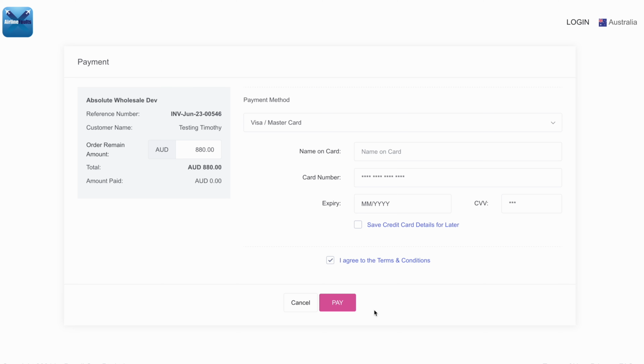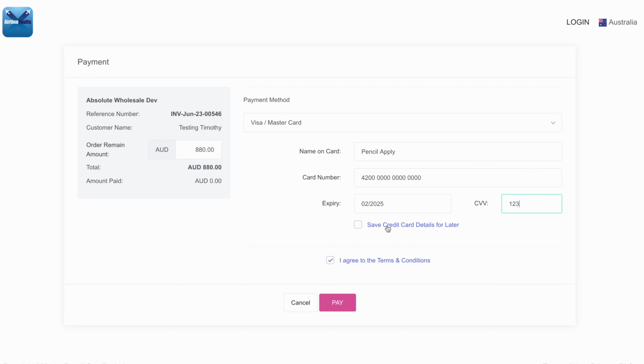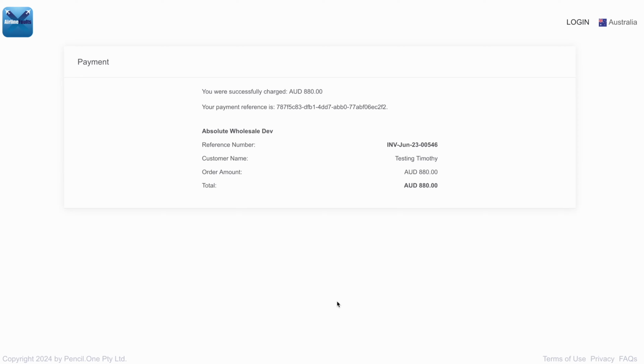So what I'm going to show you now is a feature we've built where an order can be processed, a payment can be taken, and the warehouse notified to ship goods all within a minute. And this is made possible by storing a customer's card on file.